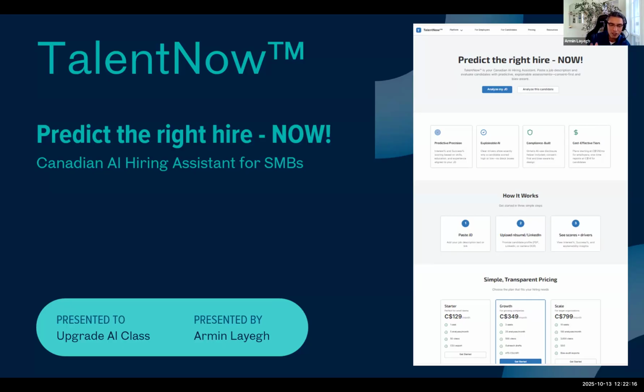But so the company is called Talent Now. Essentially what we are trying to do is predict the right hire now. And what I decided to do is really go deep into the Canadian market, a Canadian AI hiring assistant. You'll notice I said assistant for a purpose, for small to mid-sized businesses. On the right-hand side of the screen, you should see predicting the right hire, and what that means. Essentially, what I'm trying to do is explain to people that there is a right way of hiring the right individuals for the organization if you have the right data set to play around with.